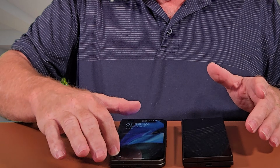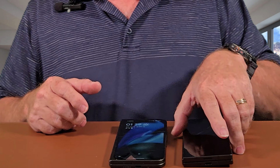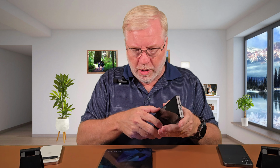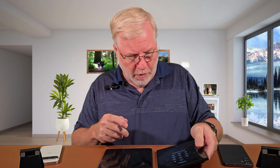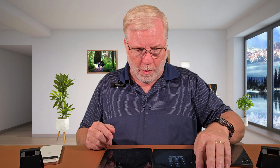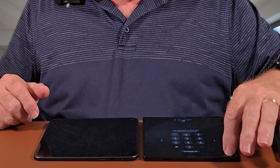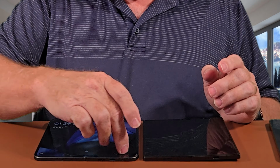You don't have that wobble on the Pixel, but you have it on the Z Fold simply because of the camera and where they're located. And even with it open, same thing. The Pixel seems to lay a little flatter, and the Z Fold, again, it's got that wobble, and look at that. I don't know if you can see the edges there. The edge of this thing is just up in the air. I don't like that. This is quite a bit better.